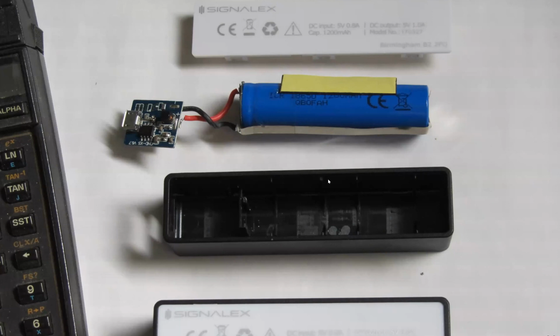The other side of that board has also got a USB outlet on it to let me use this to charge a USB device. And again, you can get those in the pound shop for £2 or £3, £3 or £4 maybe, and you get a free 18650 cell with it.